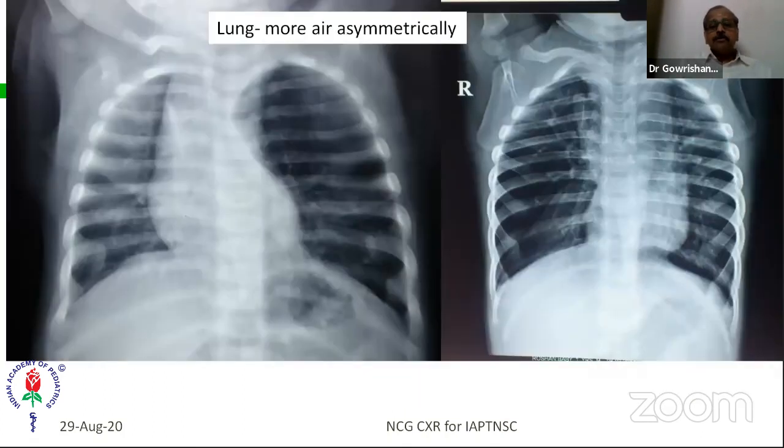Now we come to the closest differential, because everyone will ask for congenital lobar emphysema. How can I differentiate it from a congenital lobar emphysema? Definitely here, there is a mediastinal shift. The left lung has more air compared to the right side. Is it in the whole lung or part of the lung?